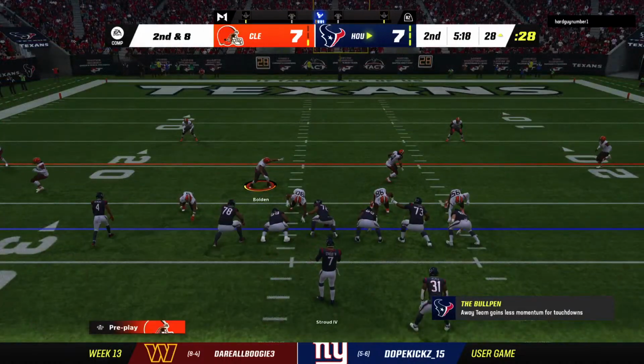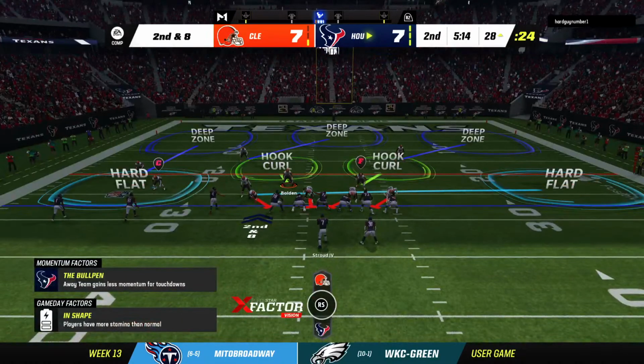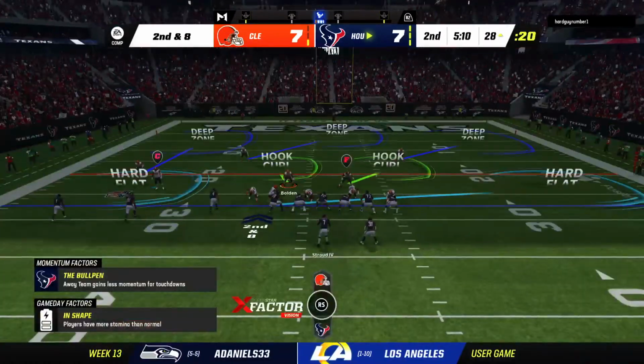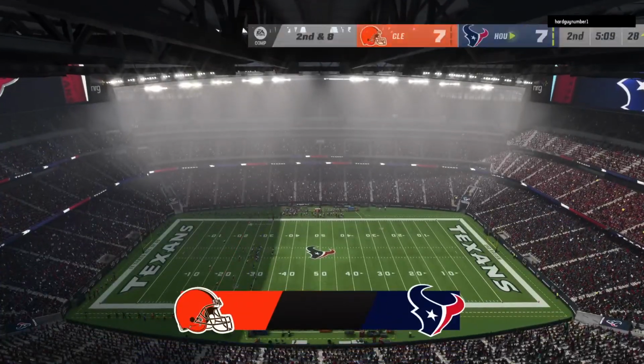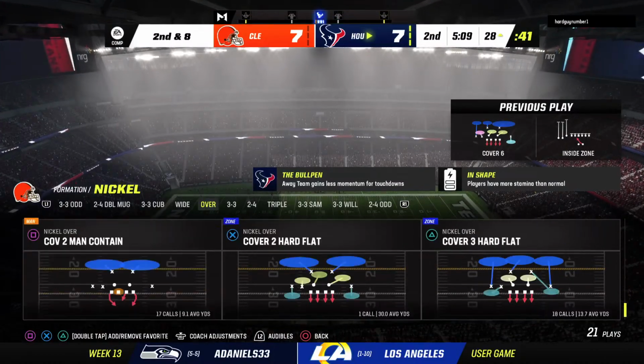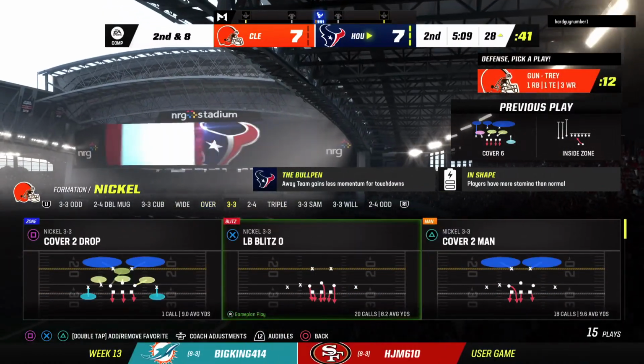The last run good for 2. Here's 2nd and 8. The Browns will quickly use their 3rd and final timeout. And with that, they're now out of timeouts. And still plenty of time remaining here in this 2nd quarter.